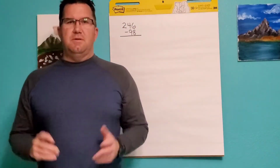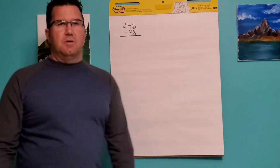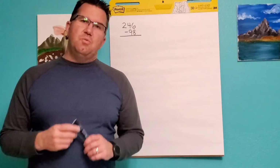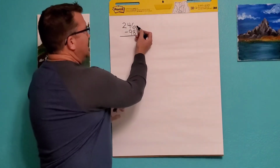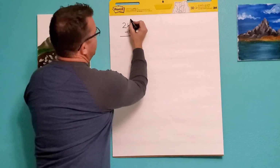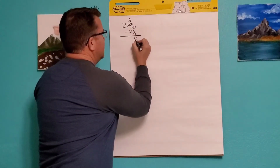Okay, here's another situation. Sometimes we're asked to subtract numbers, like this problem here, 246 minus 98. Here's the standard way in which we've been taught how to solve a problem like this. We say, 6 take away 8. Well, I can't take 8 away from the 6, so I need to borrow from the 4, making that a 3, and now I have 16. 16 minus 8, which is 8.